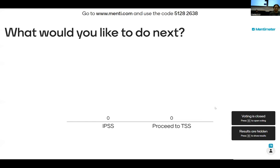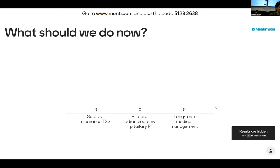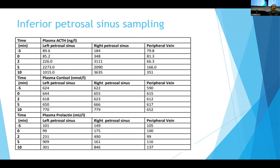Oh, okay. Interesting. So just over half want a confirmatory IPSS. And 21 people want to just proceed with transsphenoidal surgery, which I think is reasonable. We've got an 11 millimeter macroadenoma, and we've got strong biochemical evidence of Cushing's. So we went on and did IPSS because it's easily available here at Imperial.